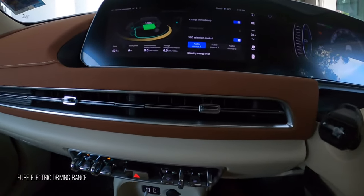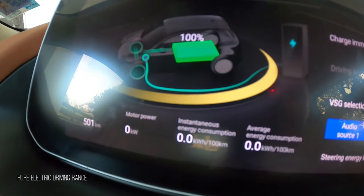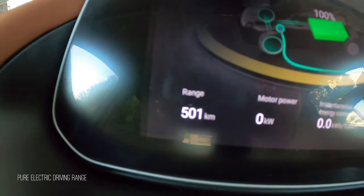Okay, just had a chance to fully charge the car at home. It's showing 501 kilometers.